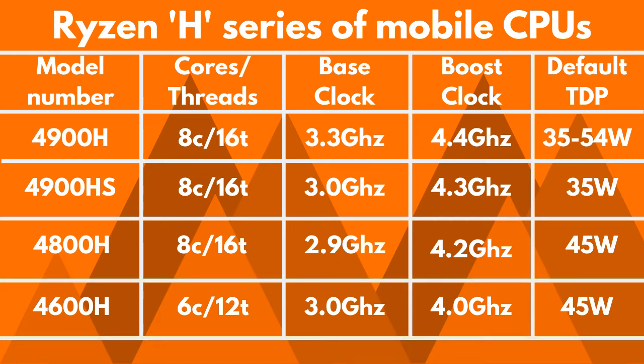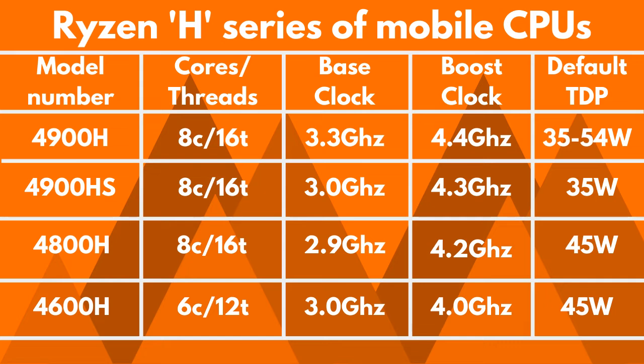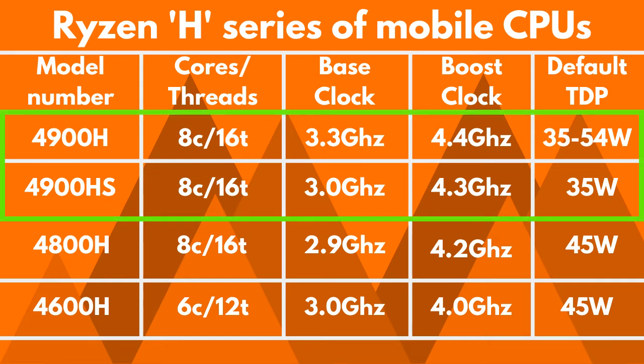Next is the mid to high range CPU, that is the Ryzen 7 4800H, which has 8 cores and 16 threads. It comes with a base clock of 2.9 GHz and a boost clock of 4.2 GHz with a default TDP of 45 watts. Here come the high-end CPUs, which are the Ryzen 9 4900HS and the Ryzen 9 4900H. Both have the same core and thread count, which is 8 cores and 16 threads. The difference lies in the base clock, boost clock, and the default TDP. The base clock of the two CPUs are 3 and 3.3 GHz, and the boost clocks are 4.3 and 4.4 GHz, with a default TDP of 35 watts and 35 to 54 watts respectively.